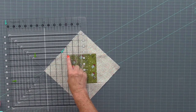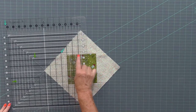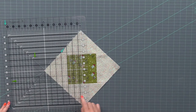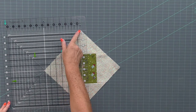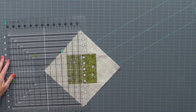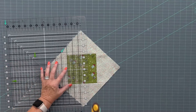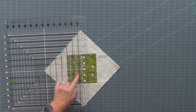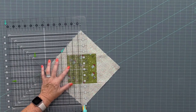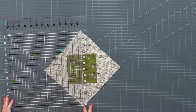I also check my horizontal lines. Are they aligned with the sides of the center triangle? So you can see now that I aligned them. The slit went off of the corners just by a thread or two. And that's okay. I'm just going to split the difference and make the cut, because it's more important to have these horizontal with the seam than being perfectly on the corners.